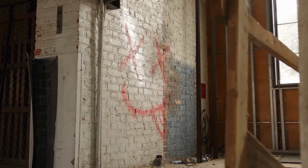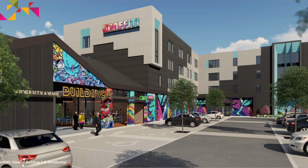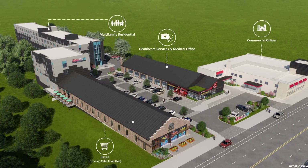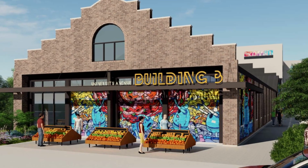The Butler Building is an anchor space of the Graffiti Project, an incredibly exciting new development on Windsor's West End. Graffiti is an integrated mixed-use project that will feature retail, pharmacy, office, healthcare, and residential spaces, all stunningly designed and a part of a completely unique concept for our region. Good luck trying to find something like this out there in Windsor.